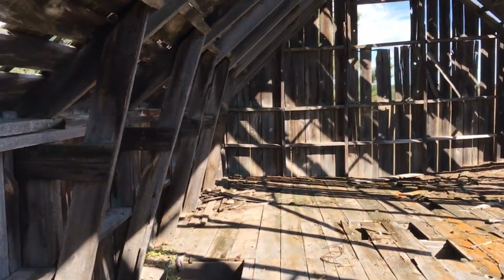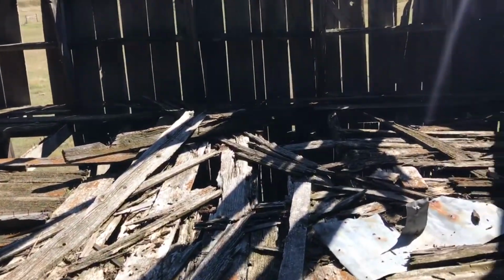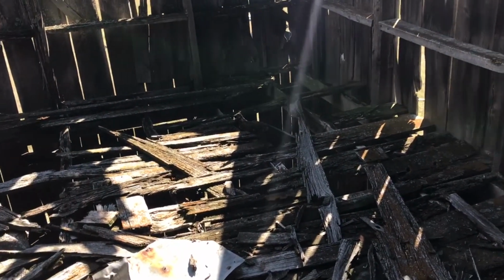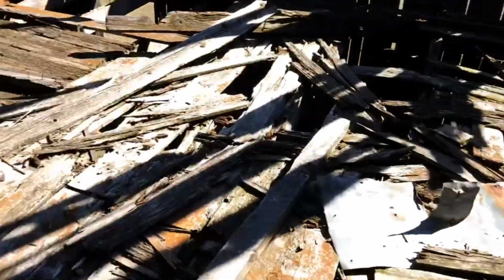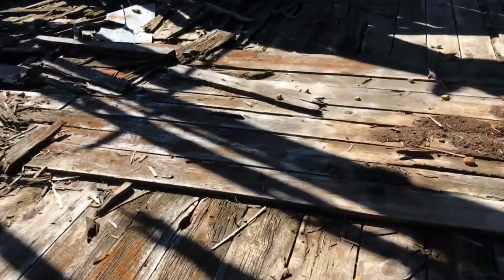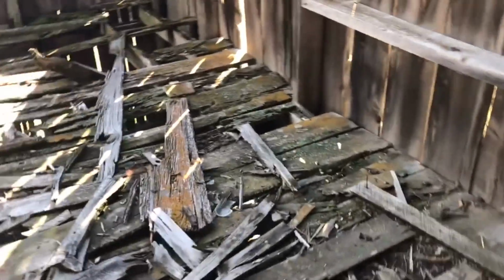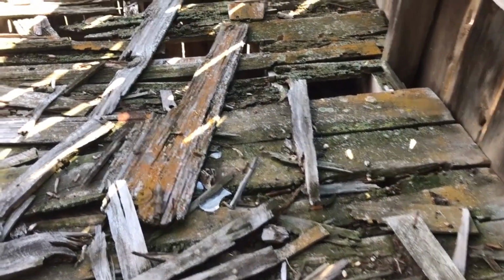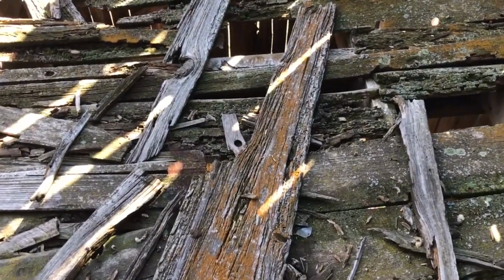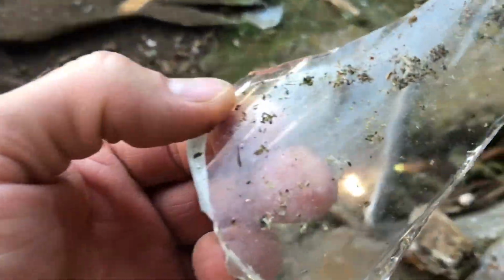So this is the loft, and like I said, where there's no roof, the floor is really bad, so that needs all replaced. But the rest of this is pretty structurally sound. I'm walking on the floor trusses because I don't want to step on some rotten wood, but I didn't find a whole lot of anything up here. Some old metal scraps and maybe some old lantern pieces or something, and some really thick glass there. I don't know, this is kind of sketchy over here. Some old screen. And there's pretty thick glass.